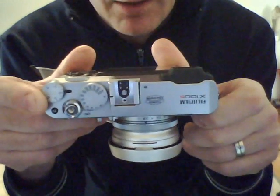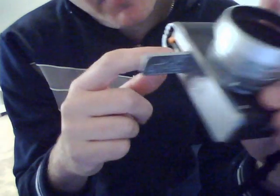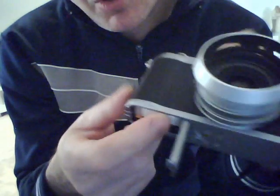The only thing that I have to keep in mind is we need to keep lots of batteries on hand, because the cameras only last around about 300 shots, I think, for each camera, so I've got no shortage of batteries.